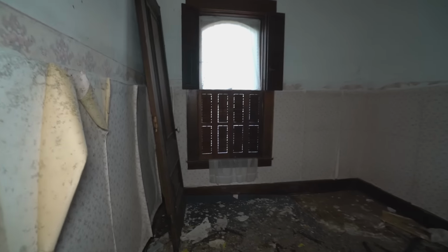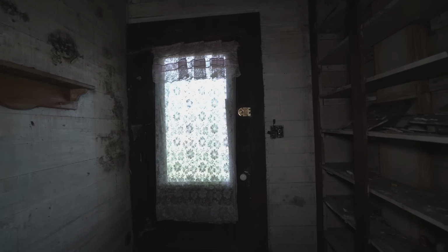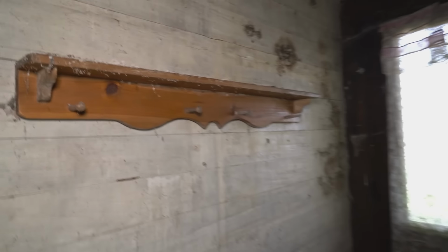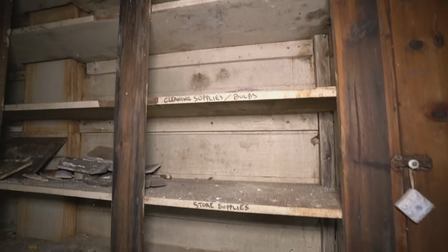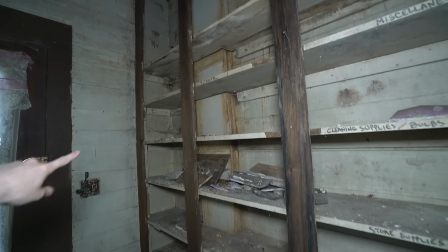Got this little room all by itself right here next to the kitchen. Could have been like a storage room. Ceiling is completely falling down. But we have some old... Oh, this was the back door. So we have some coat racks built here. And we also have some more storage, and you can actually see what was on here, so that's pretty cool. We could use our imagination. Store supplies, bags, cleaning supplies, and bulbs, crystals. There's actually a key still in this door.